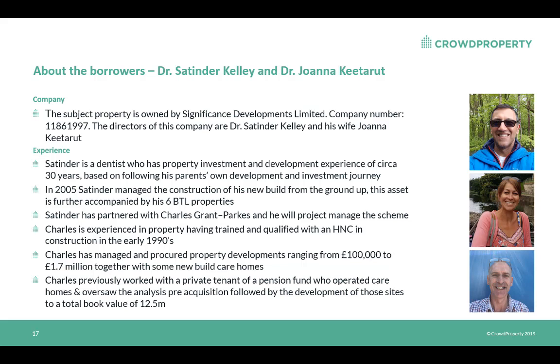He's partnered with Charles Grant Parks, who's going to be the project manager on this particular scheme. Charles is experienced in property, having trained and qualified with an HNC in construction back in the early 1990s. Charles has also managed and procured property developments ranging from £100,000 through to a £1.7 million project, together with some new build care homes. Charles previously worked with a private tenant of a pension fund who operated care homes, and he oversaw the analysis, pre-acquisition, followed by the development of those sites to a total book value of £12.5 million.